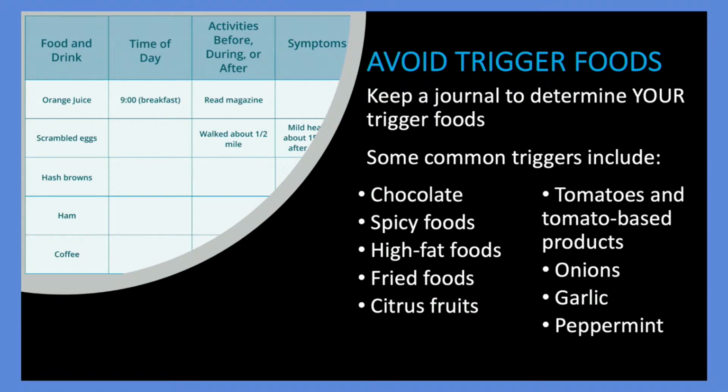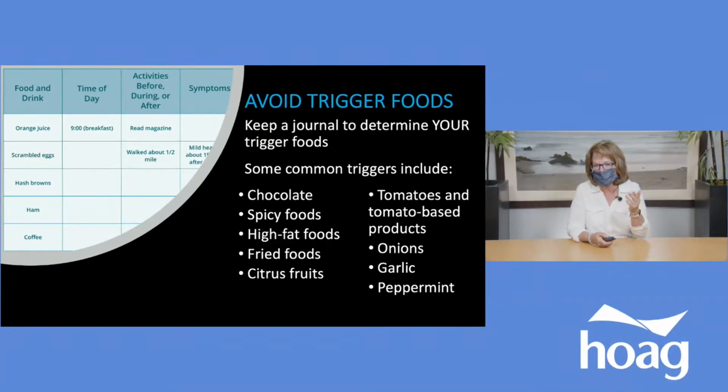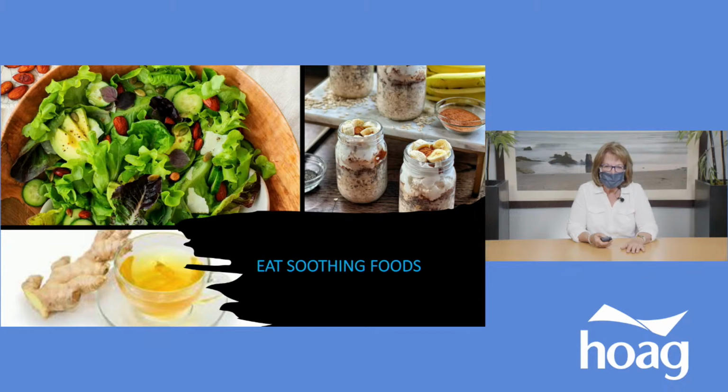But write those things down, because not everything on this list would cause everyone to have indigestion. So let's say I have that meal one night, and then the next night I have a salad and some side of rice or something, and then I have a little chocolate bar for dessert. That chocolate may or may not trigger the indigestion, if chocolate's not an issue for me. But you see what I'm saying? So know what triggers your indigestion or your GERD or your reflux.